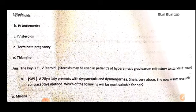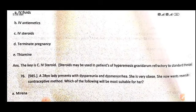IV steroids may be used in patients with hyperemesis gravidarum refractory to secondary therapy.